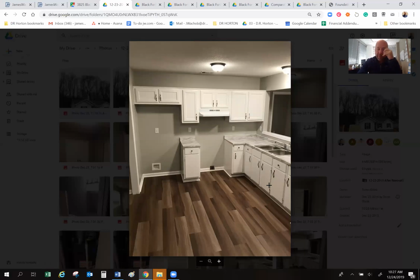So we've got white cabinets, the nickel fixtures, the pulls and knobs on all the cabinet doors, new countertops that look like granite. They're not granite, they're Formica. So it's a laminated surface countertop. Very much an upgrade in this price of home.